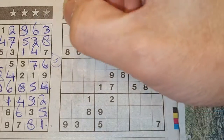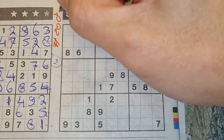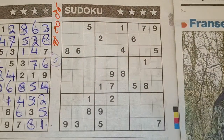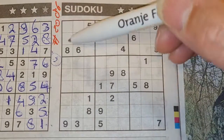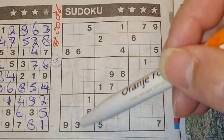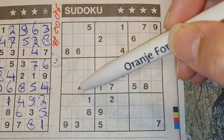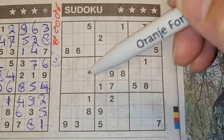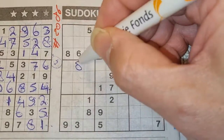This Sudoku will be number 2086. Alright, so let's get started. 8 in this column, 8 in the third column, so in the column between, the only 3 places for the 8 should be here, or there. We see here an 8, we see there an 8, so no 8 in those 2 boxes. So 1 box left for the 8 should be there.